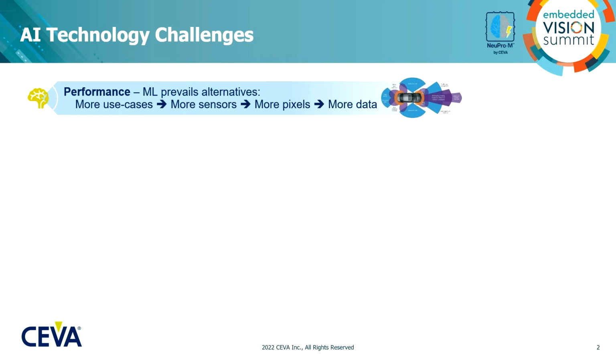I wanted to start by sharing a bit of what we see in the market in terms of the AI challenges. The market has grown a lot in the last couple of years, which is great. But we still see that a majority of the use cases we're looking at still come from computer vision. If we take automotive as an example, one of the markets we target to serve, we see more sensors coming out in the automotive. More sensors means that we need to use more pixels, and this generates more data. Eventually, it leads to a need for much higher performance in the market.